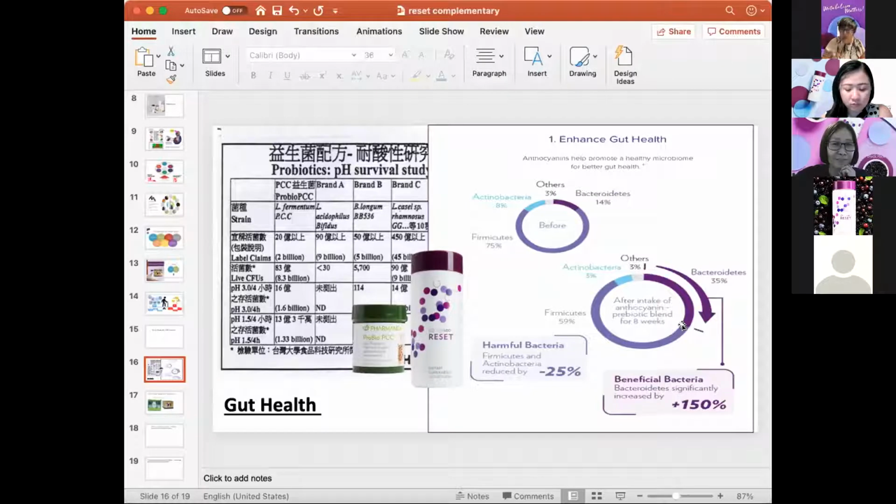Some of our friends are taking ProBio for good skin. So tell them about the Reset, and let them complement together, because we want them to take them together rather than replacing the probiotics. Reset is not meant to replace the probiotics, because it actually helps to enhance the effect of our probiotics by giving this environment for good bacteria to continue to grow. So that's how you can advise them.